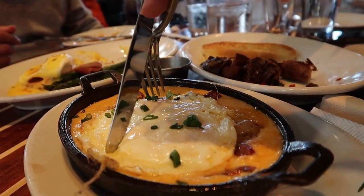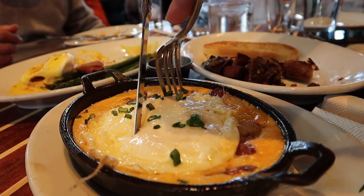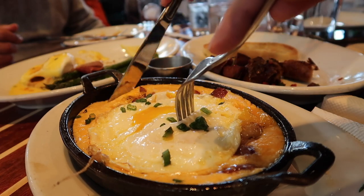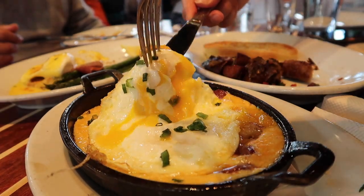We're gonna cut into them grits. Here we go. Good job, Nate. Beautiful. Ooh. Time to try the grits. They're full of cheese, full of sausage, full of grit. It's an explosion of flavor, definitely the grits. A little bit of spice in the grits too.